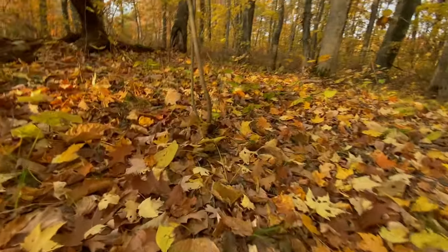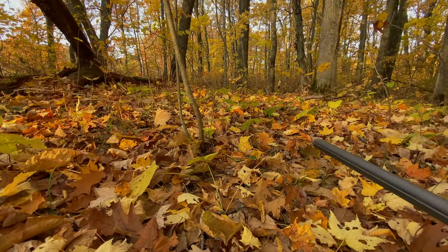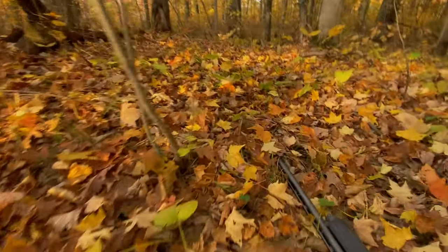There's a couple nice drakes down there. But man, what an absolutely beautiful day here in October. Nothing better. Buzzards moved on me. Now I gotta sneak around again. That's part of the game.